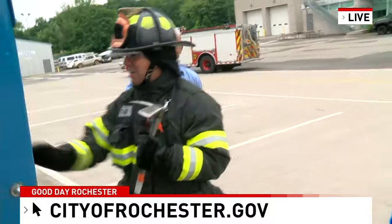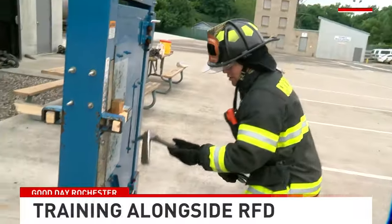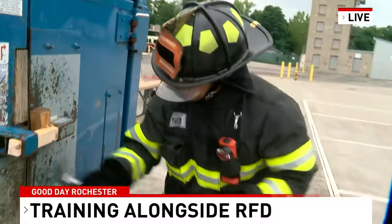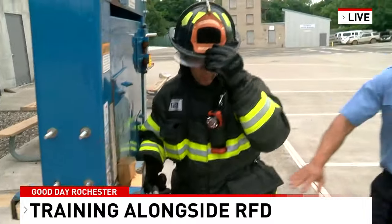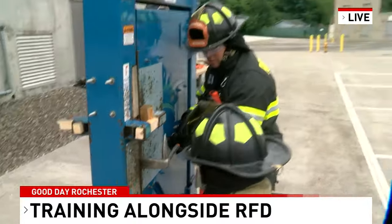Here we go. Now you're going to make sure the outward swinging door is locked. Check the lock. Yeah, you're going to soften it up, see where the locks are. Good, good. Now you're going to set your tool. Maybe get your hands a little bit further away from the striking area. There you go. You're going to now command your partner to hit it when you want.